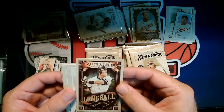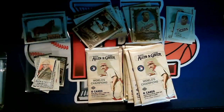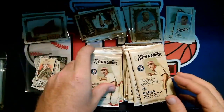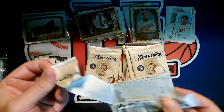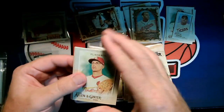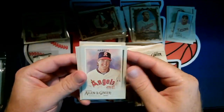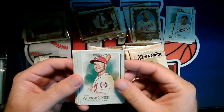Longball lore, Hideki Matsui. Interesting. Okay. I'm not going to read the back of that. He's a Yankee. I'm not all that interested. So, all right, Jack Flaherty, Jim Abbott. Jim Abbott was like the card to have back in the day.